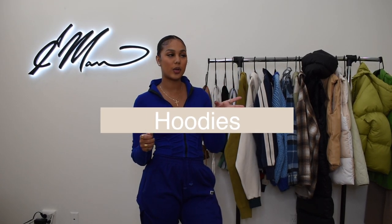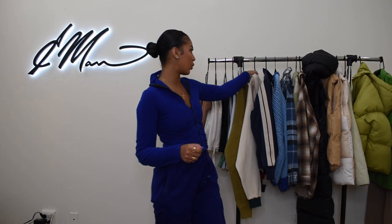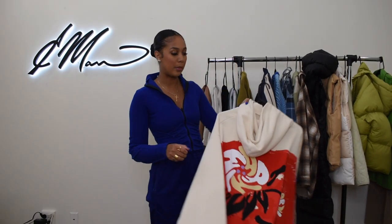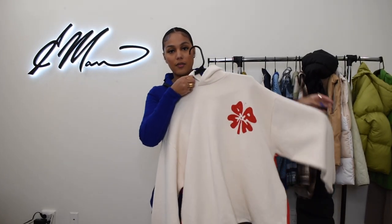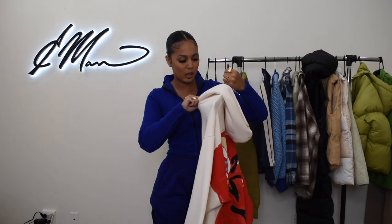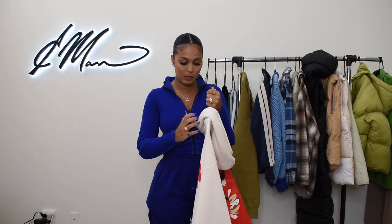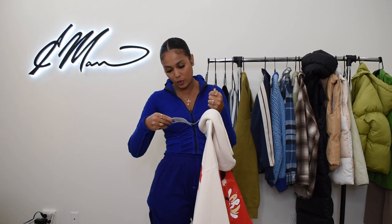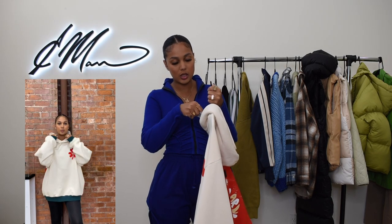Next, we're gonna move on to hoodies. I only have two hoodies to show here because there was three, but I left one at home. So for the first hoodie, I have this Marnie hoodie. I love graphics. You guys know I love graphics. It is oversized. Well, this is men's. Hold on. I got it in a men's 46.